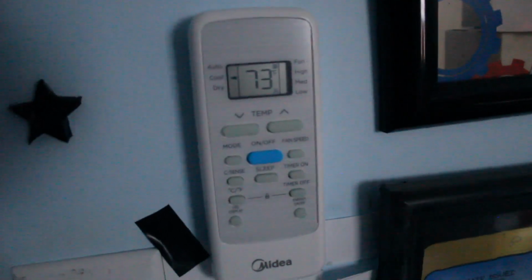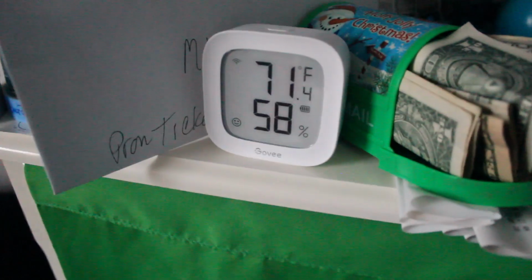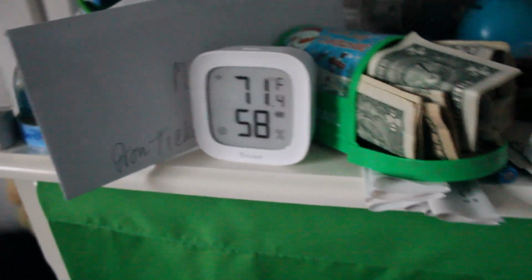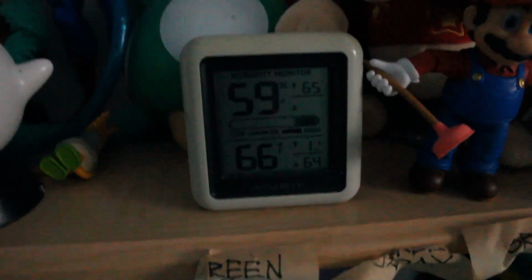And of course, to nobody's surprise, my bedroom. That's reading 73. Here we've got 71.4, and the humidity way lower, of course, as well. This has basically the same reading. The humidity just like 2% higher, according to this sensor. And the AccuRite has that.